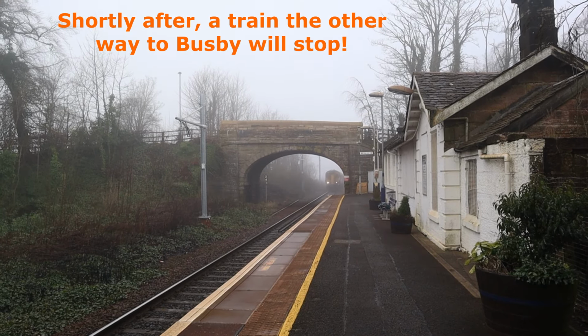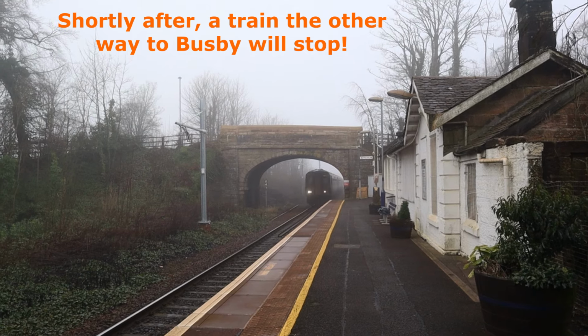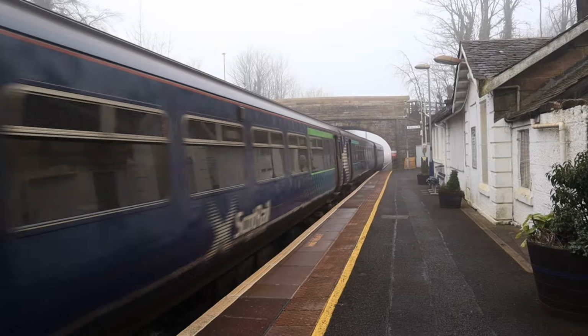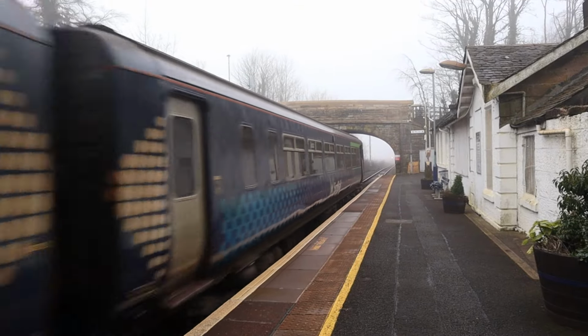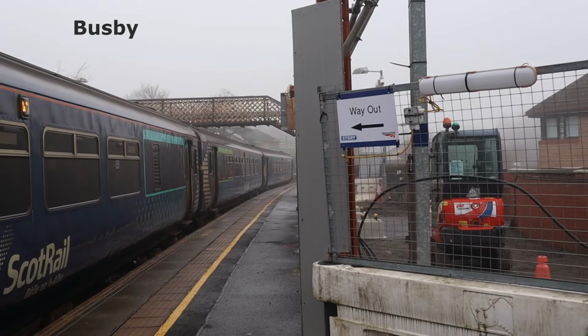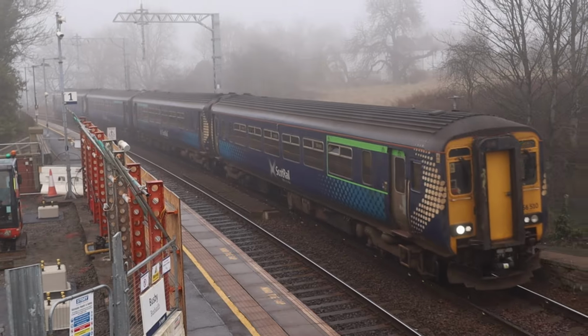Busby was the original terminus of the branch line in 1866. That's the reason why the junction at Pollokshaws is known as Busby Junction and not East Kilbride Junction or some other name. Busby, with contractor's plant in evidence.